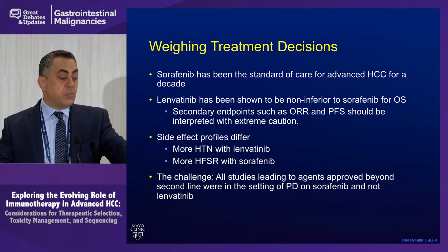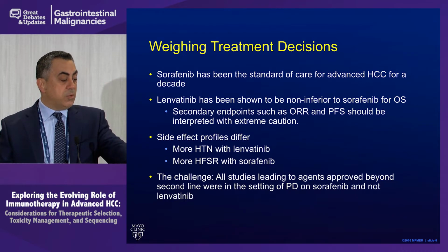Secondary endpoints such as response rate and PFS, although they seem to be better with lenvatinib because of the study design, should be interpreted with extreme caution. We talked about the side effects.